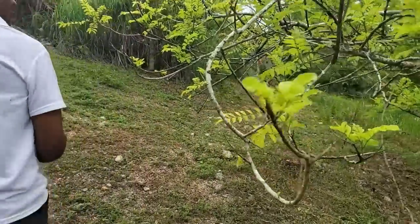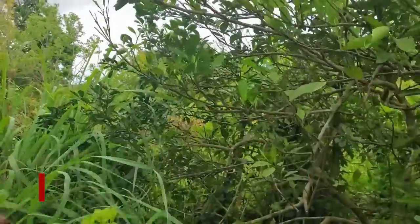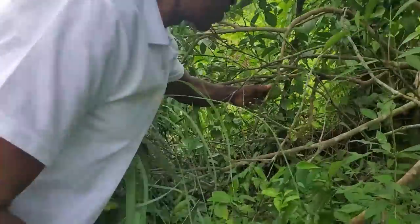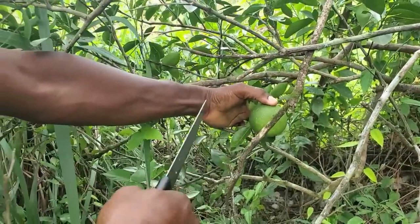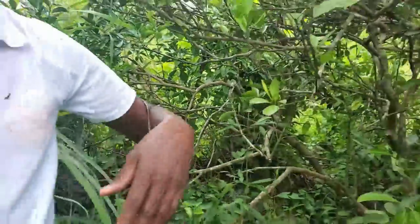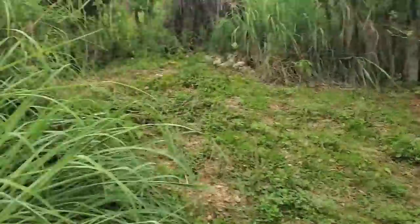All right, over here we have a different type of fruit called navel orange. Let me see if I can show you. If you look at the bottom right here, as it gets bigger, the navel will be more protruded, so that's why it's called navel orange. Okay, all right. So all of these are natural, local, organically grown here on your farm.